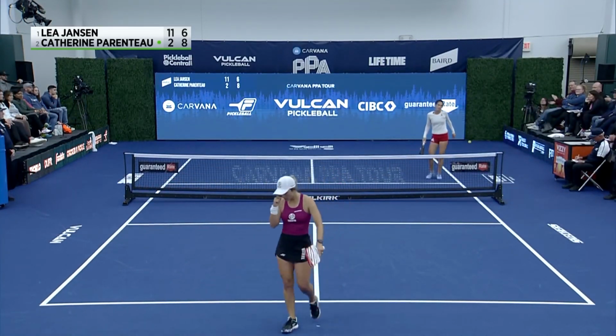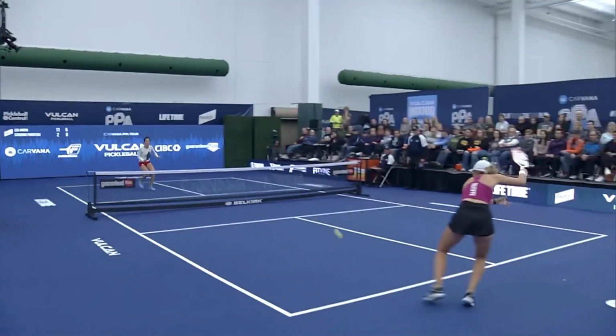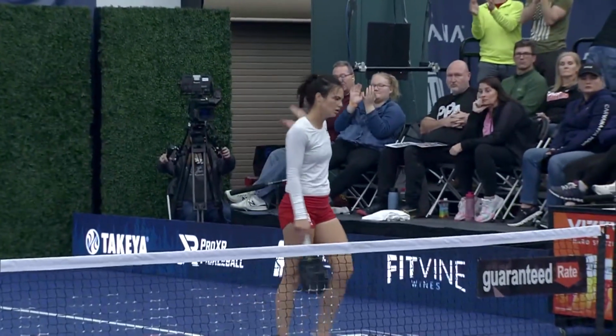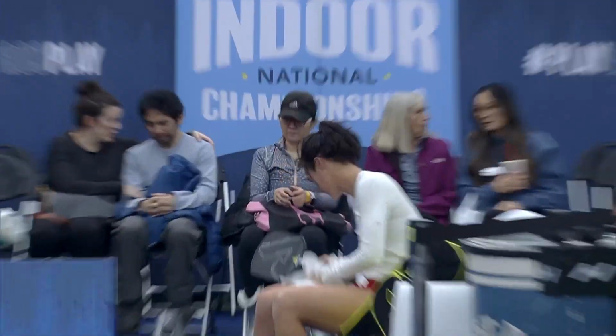What a shot, Catherine Parenteau with a fist pump. And just like that, timeout receiver, 9-6. Leah Jansen is walking to her bench. She looked like she was coming all the way back, but couldn't get all the way there, so she's calling timeout.